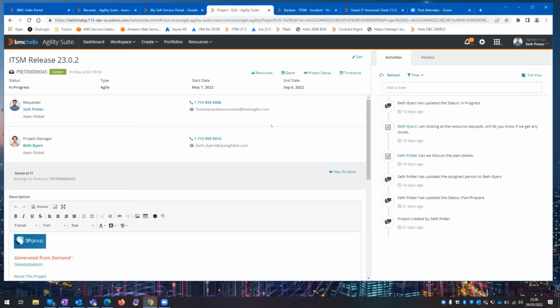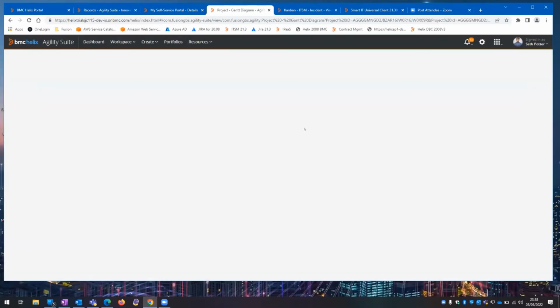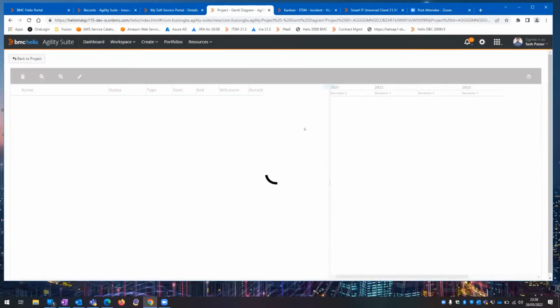We've got the Gantt underneath here, so we can click onto the Gantt and you get that familiar Microsoft Project view.